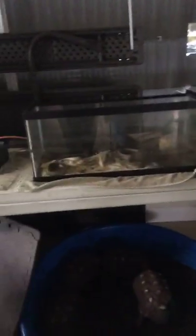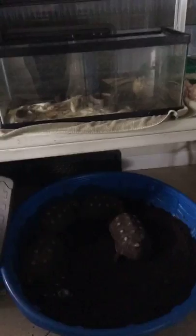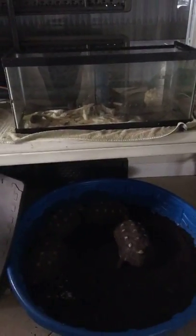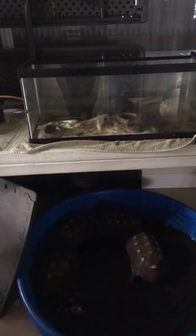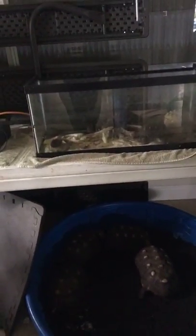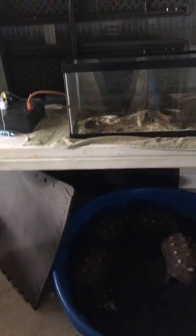Anyway, so the house is still dark because we have no power. But I got the tortoises. I guess I'll put this on. Oh, it's not working. Why is my flashlight not working? Oh, that's weird. Anyway, I'm not sure what that was all about, but I was trying to put my flashlight on. Anyway, I don't know, you can't see them.